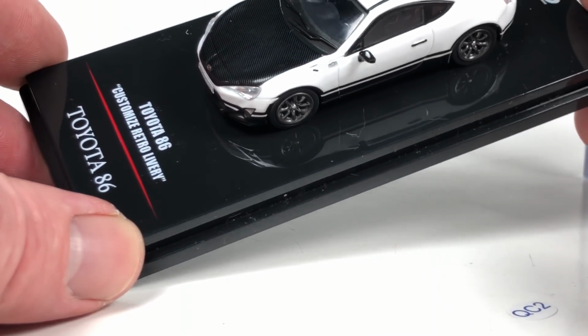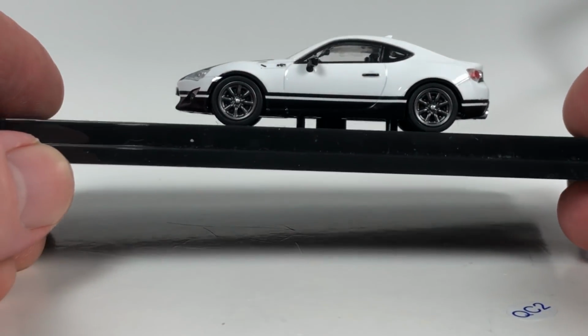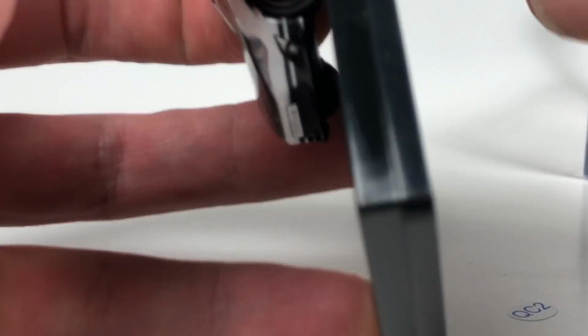Customized retro livery Toyota 86. It's supposed to look like an A86 or whatever. It's pretty cool. Let's go ahead and get it off the base and check it out.